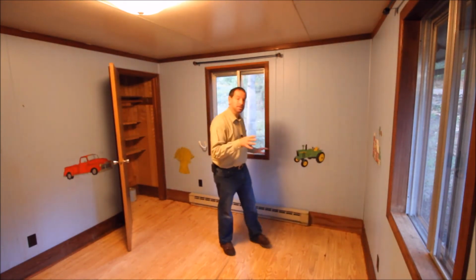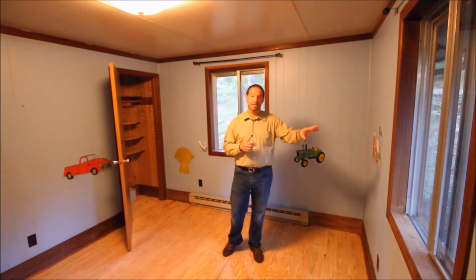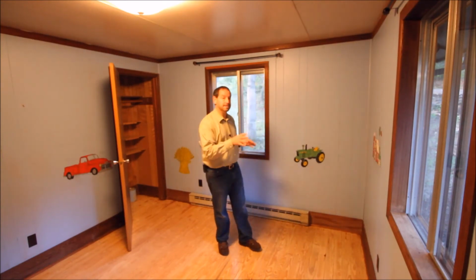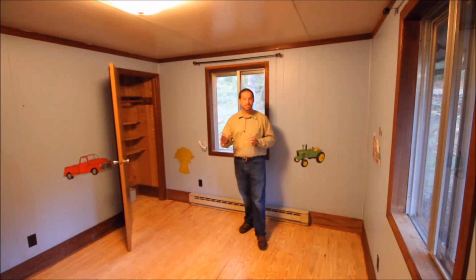I also wanted to mention these windows. They are the original windows. The couple has collected newer double pane insulated windows that can replace these. So they're not the exact size. It would take a little bit of work to get those framed in, but they have some new windows that they're leaving here downstairs in the crawl space area.